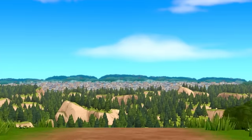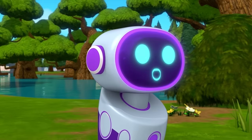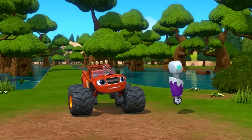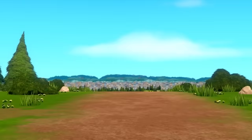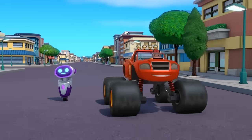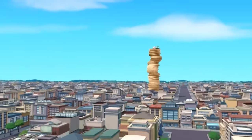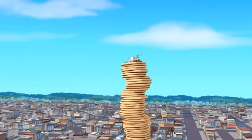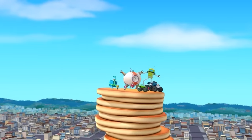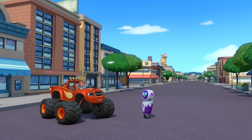Megabot, there's Axel City. We're getting close to the robot parade. Megabot's so excited! Come on, Megabot, this way. Gaskets, Crusher, Pickle, and all those robots are stuck on top of those giant pancakes. We've got to help them. But how will we get all the way to the top of that giant stack of pancakes?